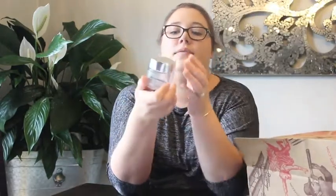I went through the Clinique Moisture Surge face moisturizer. This is the extended thirst relief. This is my holy grail moisturizer. I have not repurchased this yet, but I need to get on that because I'm missing it in my routine. I'll use it morning and night. It is amazing when you're sunburned, anything like that. I absolutely love that product.